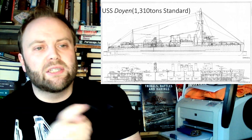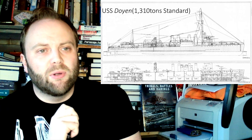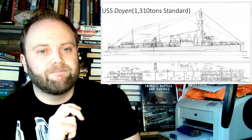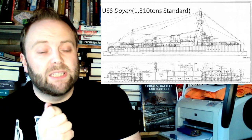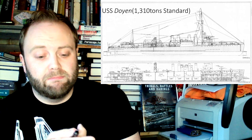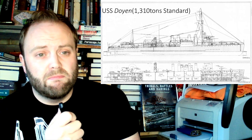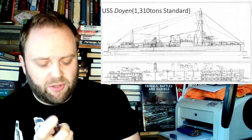Most common class of destroyer in the world at this point, the American four stacker, 1,310 tons standard. It's a good-looking ship. That's packed into 1,310 tons in standard.